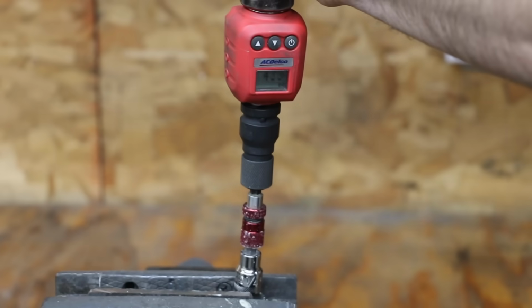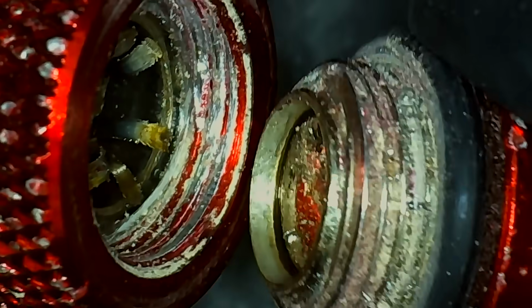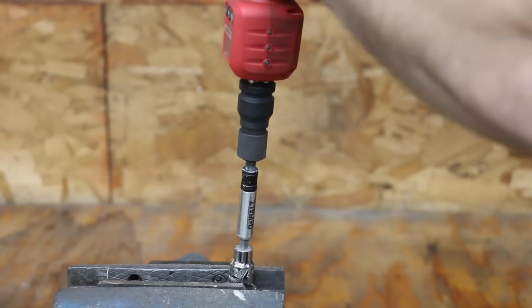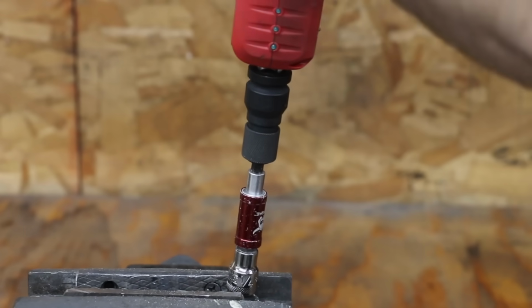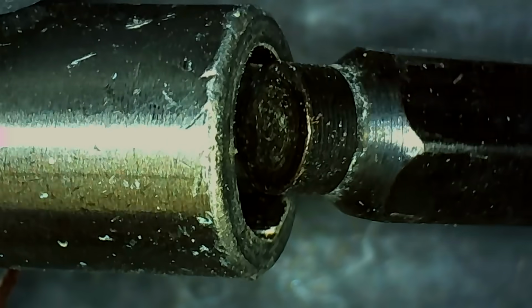And the main body of the Neiko seems to be made of aluminum. And the main body of the bit holder broke on the Neiko at 436 inch-pounds. The DeWalt with the bit holder lock experienced quite a bit of torque before it finally experienced a broken shaft, 608 inch-pounds. And the Norske experienced even more torque than the DeWalt at 652 inch-pounds. And the shaft on the Norske became disconnected from the main body of the bit holder.